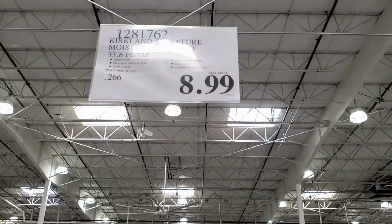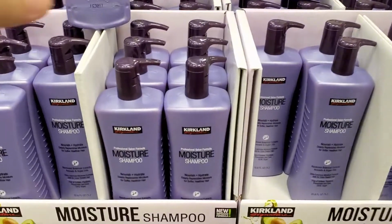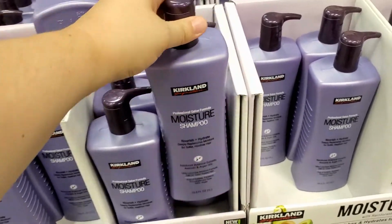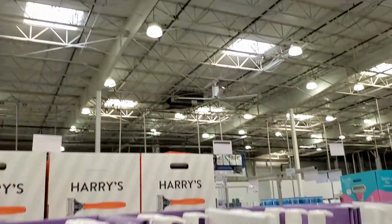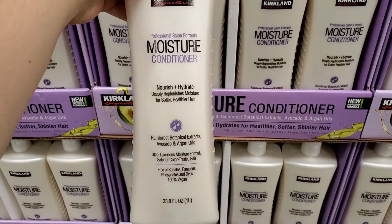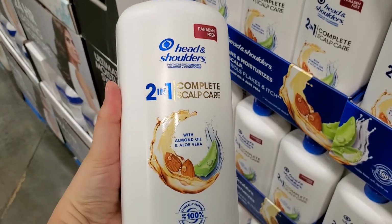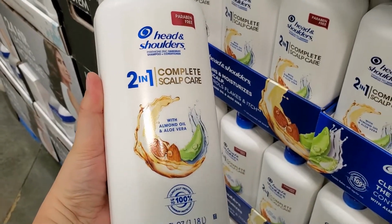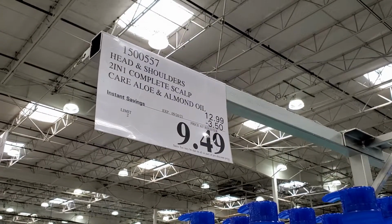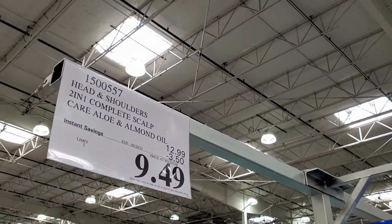Over here, they have the Costco brand, Kirkland brand, for shampoo, $8.99. I heard it's good, I haven't tried it yet. And for the same price, $8.99, you have the conditioner. This one is actually very good, 2-in-1. Terrence is using it. It has $3.50 off, $9.49. And it's also part of the, if you spend $100, you get $25 off.